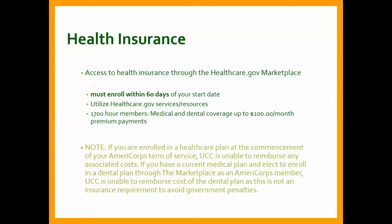If you are enrolled in a healthcare plan at the beginning of your AmeriCorps term of service, so on your start date, UCC is not able to reimburse any associated costs with that pre-existing plan. If you have a current medical plan and elect to enroll in a dental plan through the marketplace as an AmeriCorps member, UCC is also unable to reimburse the cost of that dental plan. Because it is not an insurance requirement to avoid government penalties. If you have any questions about health insurance, again, send me an email or give me a call and we can talk through that.